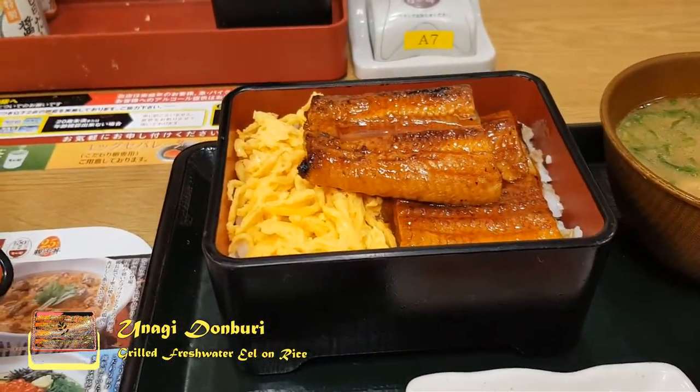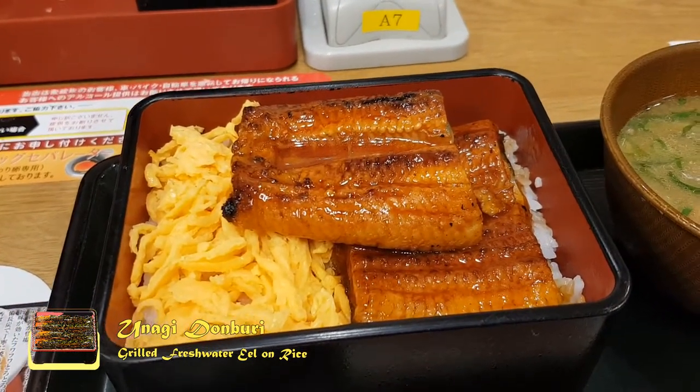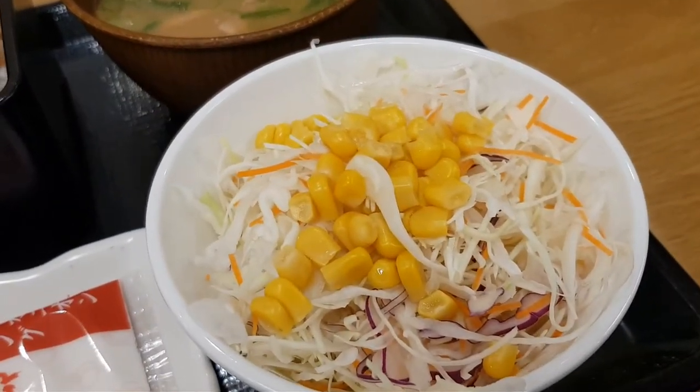It looks so nice. You can see the grilled eel glistening with that saucy glaze, resting on a bed of rice with some shredded scrambled eggs on the side. There's also miso soup and some fresh salad. Delicious.